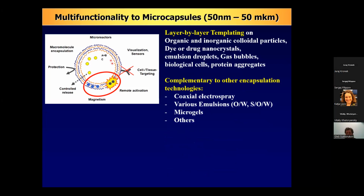You could use electrospray, various emulsions, whether oil and water, or solid and oil and water, microgels or microbeads, right? And then you could put a couple more layers that could bring your functions on there. And if you talk with people who do drug delivery systems, I think 95% of them would say we have molecules that could bring our entire vesicles to some particular sites, but this does not work, right? And now there are more reviews saying that a simple ligand on the surface might not work.